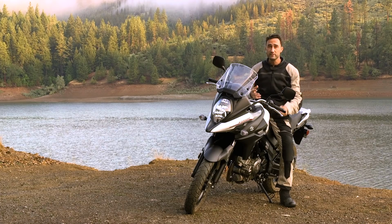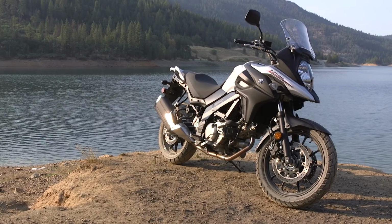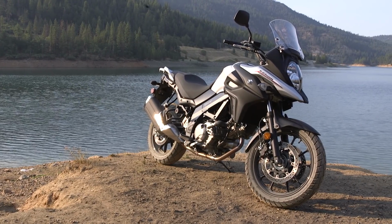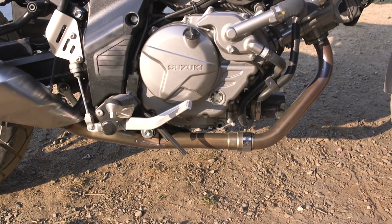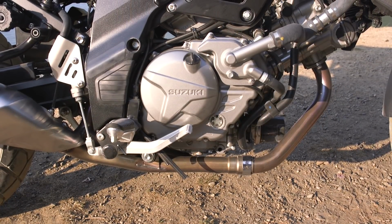Suzuki helped define the modern middleweight adventure segment with its early V-Strom 650. And for 2017, it ups the ante with a thoroughly refreshed model. At its heart is a liquid-cooled 645cc V-twin with 60 updated engine components, including the resin-coated pistons and exhaust camshafts that you'll find on the SV650.